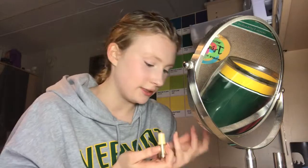And I also have these black brushes. Don't know what they are. Some people ask me if they're Morphe brushes. They are not. I've had them since like 5th grade. Don't judge me. Today I'm gonna bronze a little bit because I'm feeling pale.